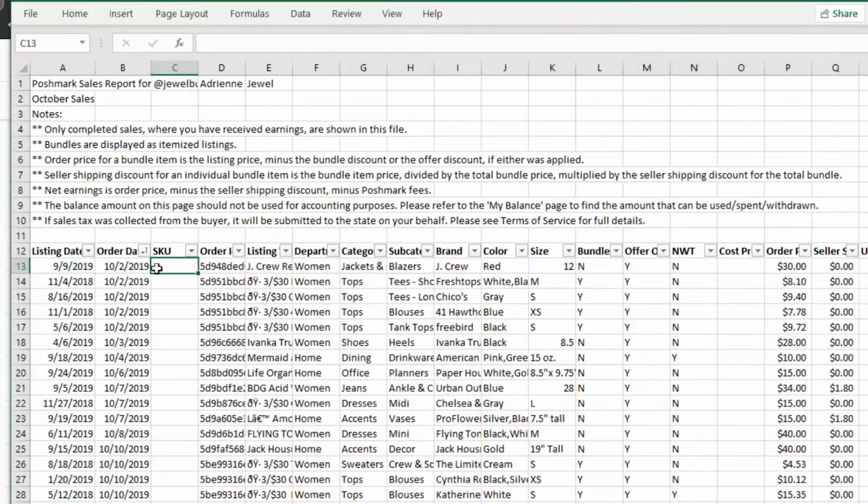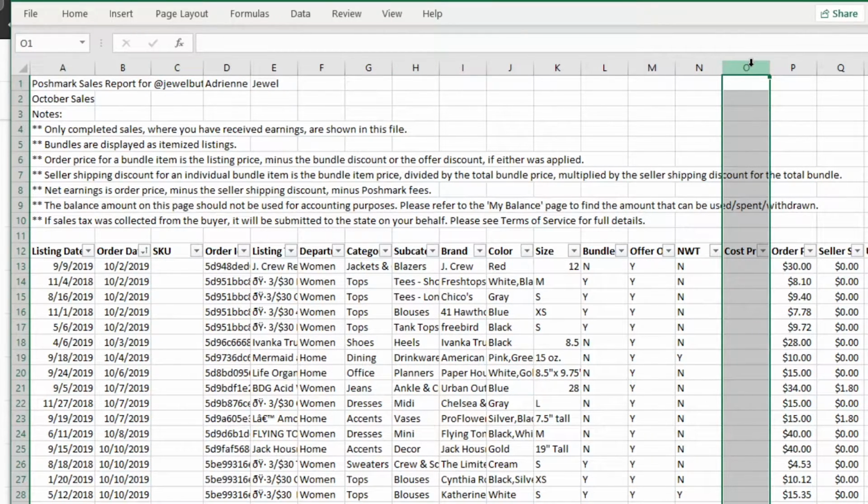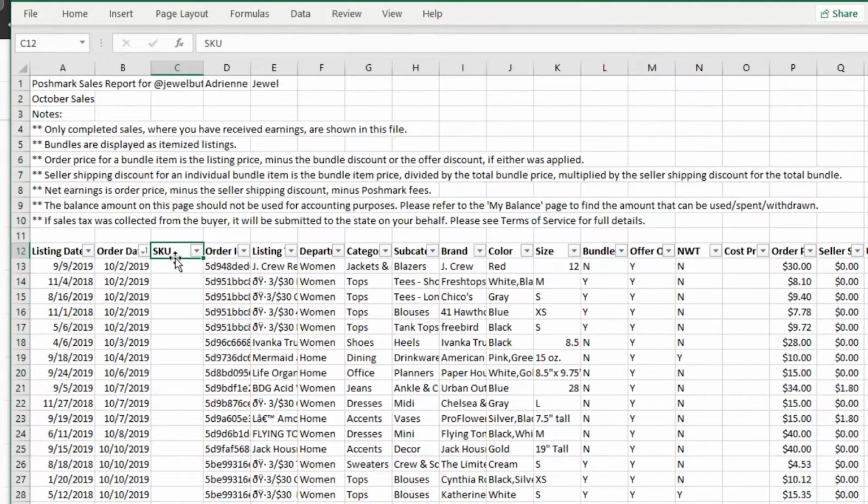Okay, so now we can get into the formulas that I'm going to use. We actually do have a couple new columns that we got with the new features that came to Poshmark. So we got the SKU column here in column C, and the cost price, which I'm not using right now. I still haven't decided how I'm going to use those private listing fields that came to Poshmark, so I'll figure that out. Right now it's empty, so I'm going to rename SKU to days to sell, because I'm going to want to know the number of days to sell.